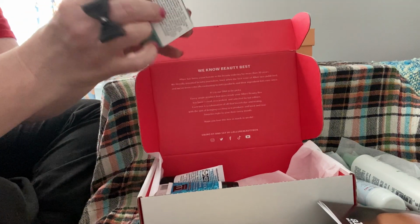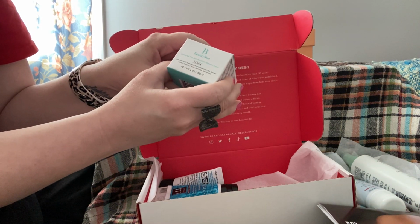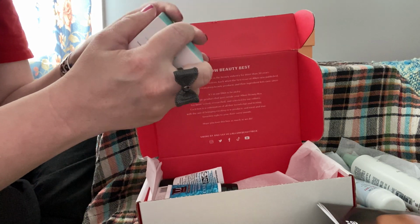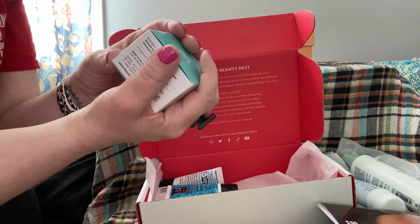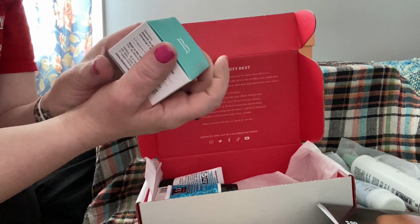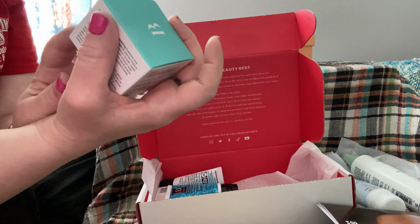No. Okay. Beauty Stat Universal Pro Bio Moisture Boost Cream. Well, that sounds nice. Boosting moisture. It has some pomegranate in there. Moisture Repair Complex. Bio Fermented Skin Nutrients. All of that sounds great.